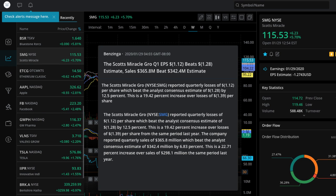Now remember, they have a tight float around 50 million shares. The Scotts Miracle-Gro SMG reported quarterly losses of 1.12 per share, which beat the analyst consensus estimate of 1.28 by 12.5%. This is a 19.42% improvement over losses of 1.39 per share from the same period last year. The company reported quarterly sales of $365.8 million, which beat the analyst consensus estimate of $342.4 million by 6.83%. This is a 22.71% increase over sales of $298.1 million the same period last year.